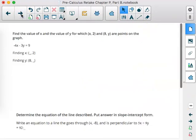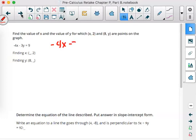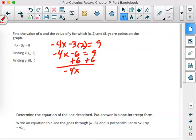Next up, we've got find the value of x and y, for which we have the points (x, 2) and (8, y) as ordered pairs. So what we're really doing here is putting a 2 in for y and seeing what we get. So -4x minus 3 times 2 equals 9. -4x minus 6 equals 9. We'll add 6 to both sides. -4x equals 15. Divide by -4, and x equals -15/4.